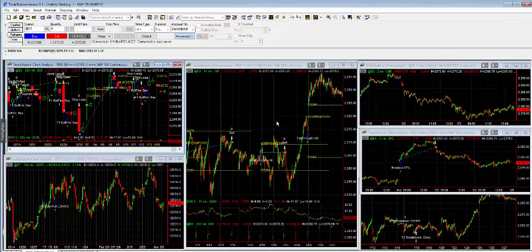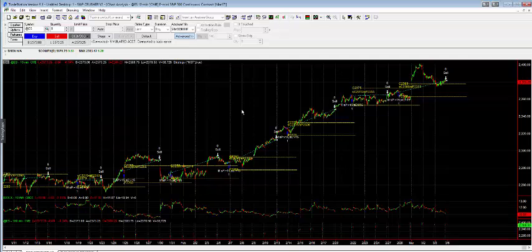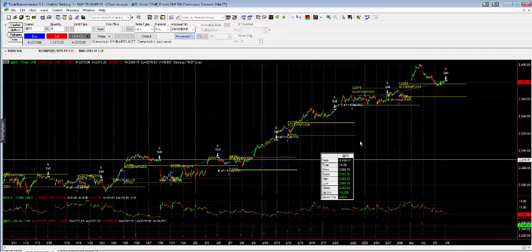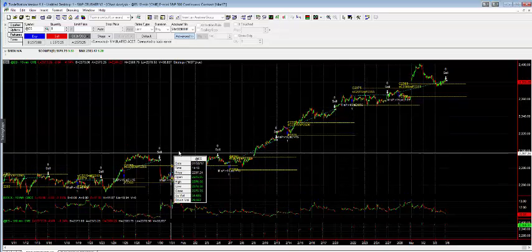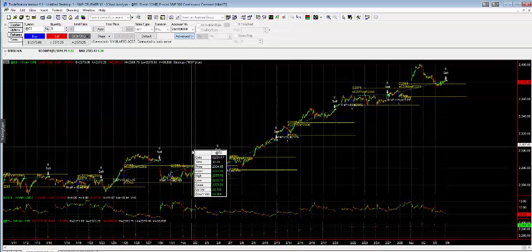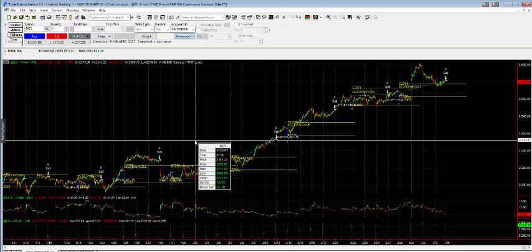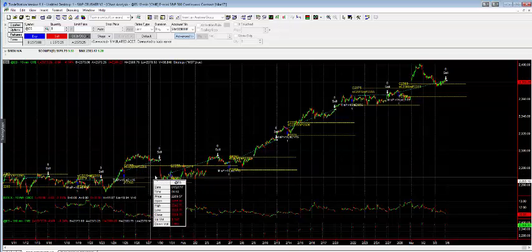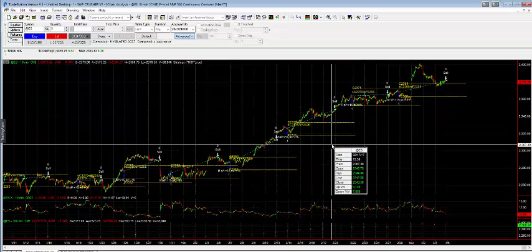On the iron condor, this algorithm actually has been profitable through January, February, and March so far, even though we've had a strong rally. I believe it's been profitable by about $710. So on a 30K account, that's a couple percent. But what I want to point out is that that's really good that the iron condors have been profitable in this period, even though we've had a pretty strong rally.